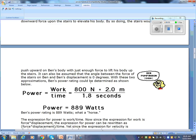I've had really strong guys go up the stairs and they get a horsepower rating of like 1.5 horsepower. There's no way that a 17-year-old person is more than 1 horsepower. They're not as big as a horse, right? But it's got to do with the angle of the knee and all that, right?